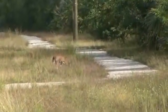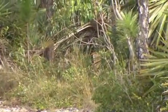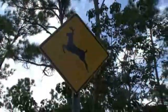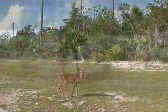We welcome and encourage people to come out to the refuge. There's a variety of wildlife species you can see in its natural habitat. Getting to see these deer takes a sharp eye and some patience, so drive carefully down Key Deer Boulevard and keep your eyes peeled.